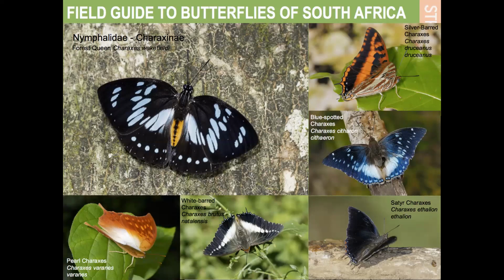In the middle at the bottom, the white-barred Charaxes, Charaxes brutus natalensis. That's probably our commonest local Charaxes. It's found all over southern Africa. In fact, all over Africa almost now. It is not found in the Sahara or north of the Sahara, but it's found all the way down into the Western Cape, where it only moved recently because people started planting its host plant, which is mahogany down there.